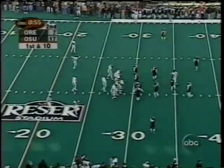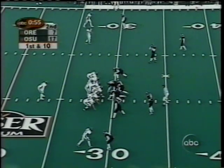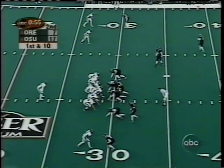Ball is on the 29. 55 seconds. Oregon has two timeouts and the quarterback with a hot hand. They've got to utilize the sidelines.